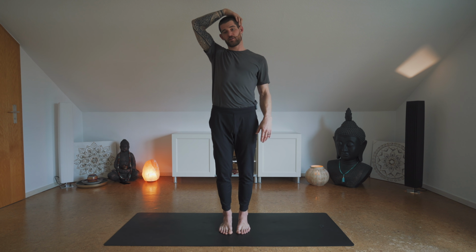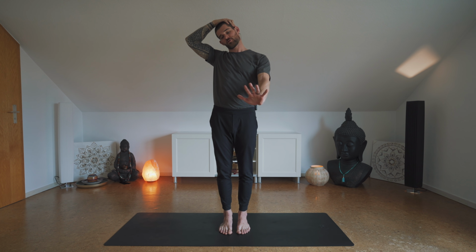Now with your right hand, grab above your left ear, so grab your head, gently pull that head, tilt that head towards the right side, and your left hand is reaching down towards the ground. It's important to extend the fingers and then to extend or reach with the fingers up. Very good. Breathe into the left side of your neck. You also might have to move your shoulder a little bit forward and back.